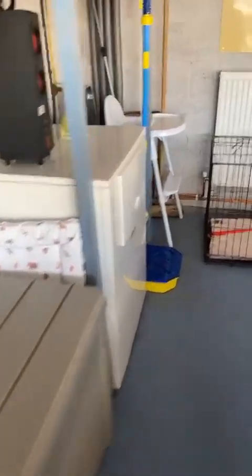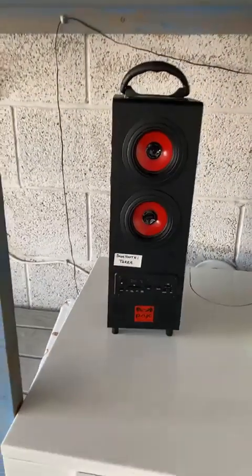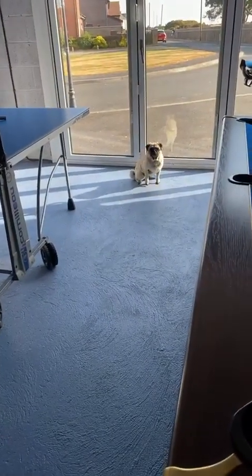Changing mat. Swing ball. Got a speaker so you can play your music whilst you're playing your games. Dog crate. Nice seat in here so you can sit down and relax. Maisie's doing a great job of showing us around. Hi Maisie! Good girl. Okay then, let's go.